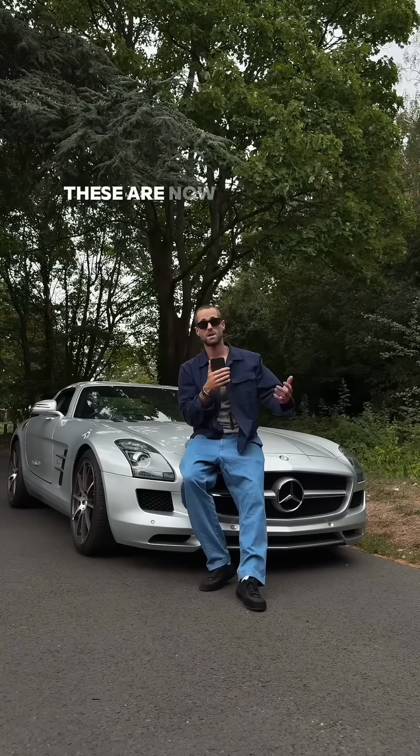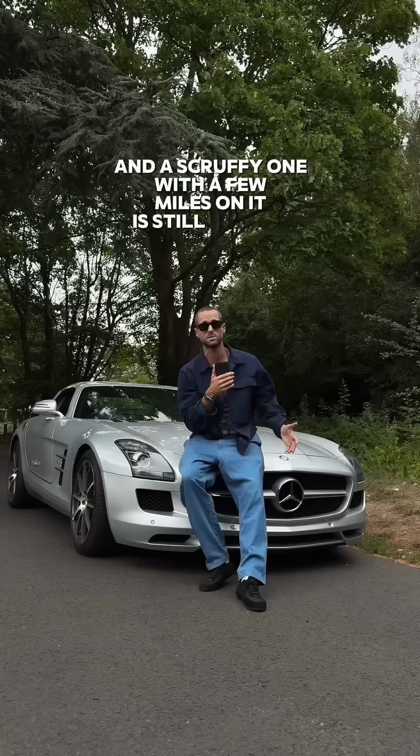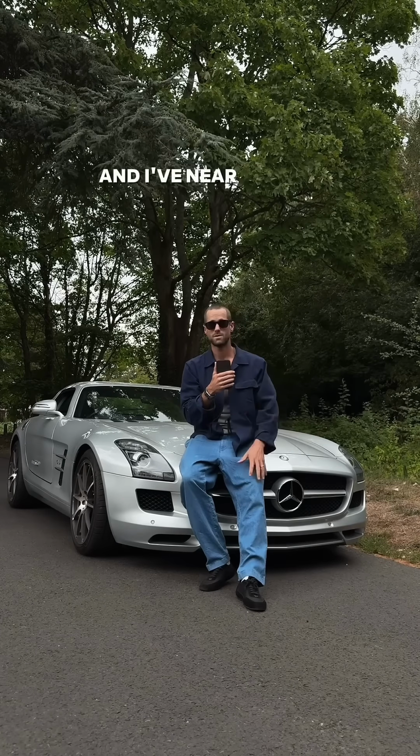How wrong I was. These are now nudging 220, 230 grand for a nice one, and a scruffy one with a few miles on it is still setting you back the best part of 200,000. I bought this back in COVID for low 100s, and I've near enough doubled my money on it.